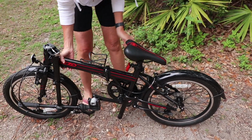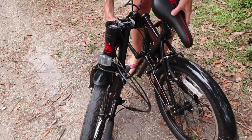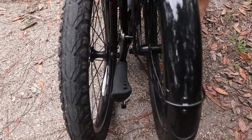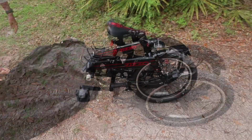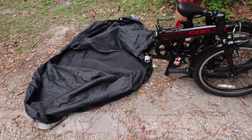Now finally we're going to fold the bike in half. And here you'll see the magnets down in there that hold the two halves together for transportation. And that's it. I'll give you a quick demonstration of how we put it into the carry bag now.